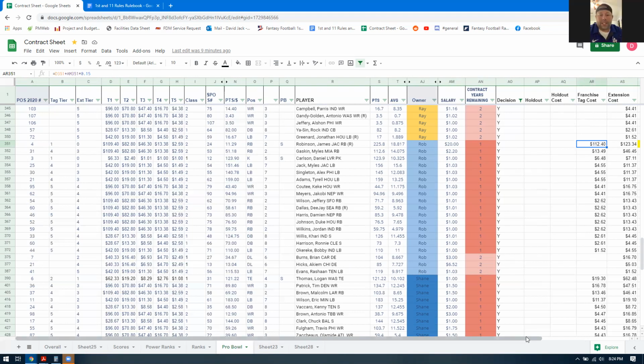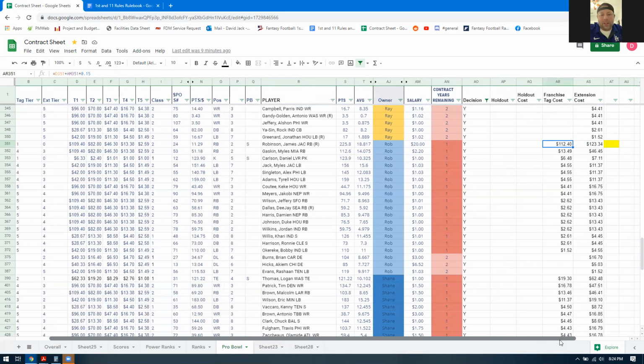Right. And then it's the secondary extension added on to that to go for the tag. So that's where it puts us if we go for the extension. If you decided to not just tag him but extend him, you had to tag him and then extend him because he was a 1-year contract player. Bingo.